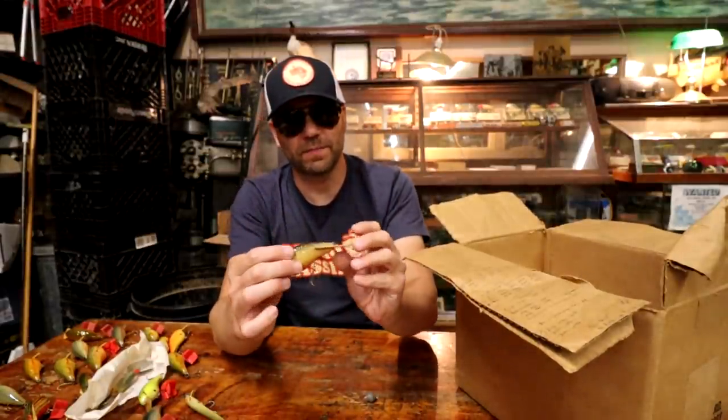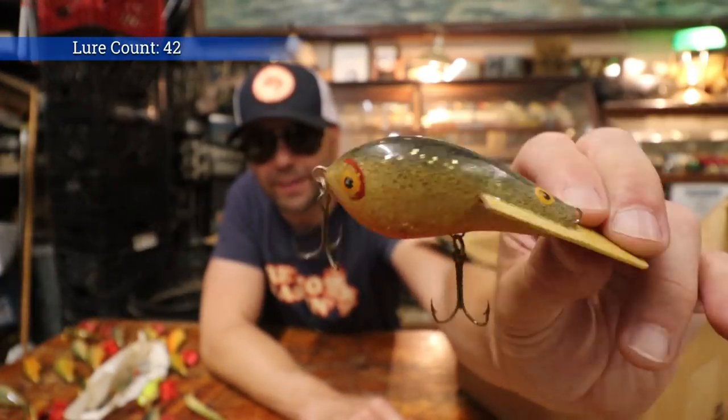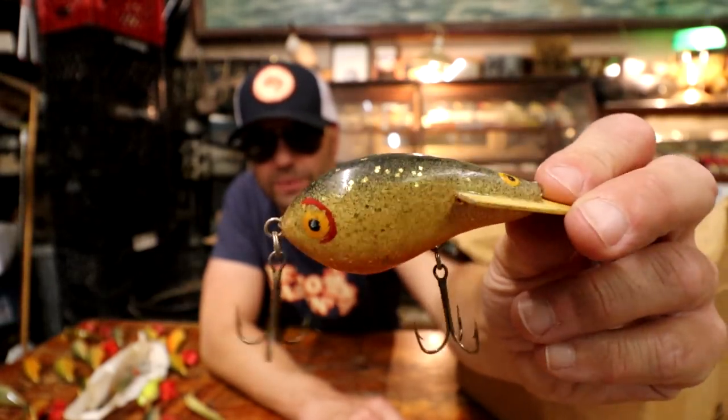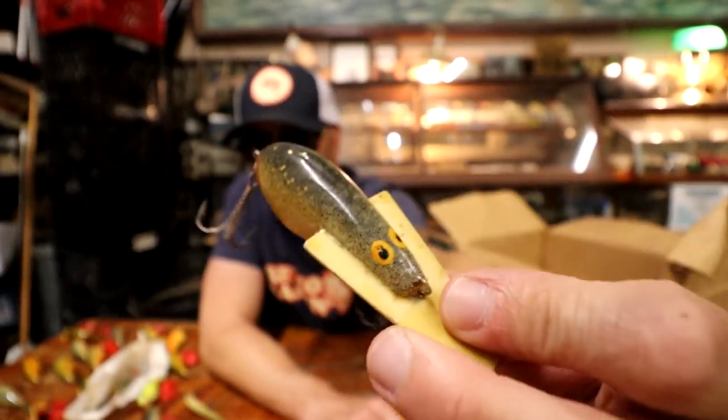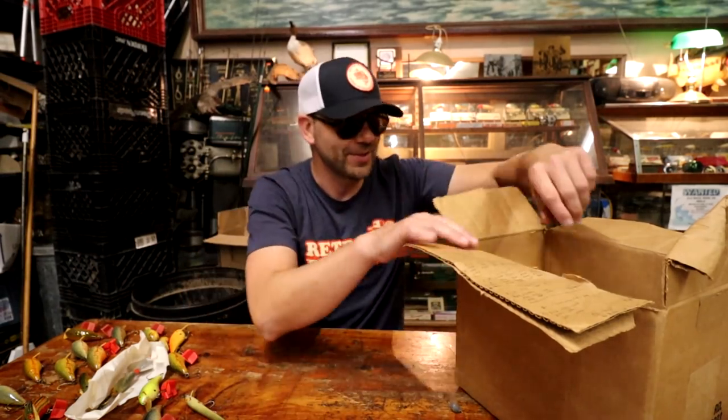So there's another one. This one feels pretty heavy and sort of a unique looking back there. Sort of crankbait style with a weird sort of double face. Face in the back, face on the front. We've gotten a few of those. I think that was a pretty popular style, at least as far as Fred's carving days are concerned.